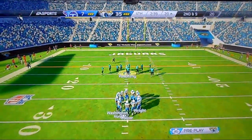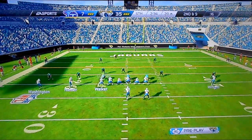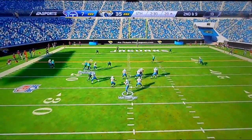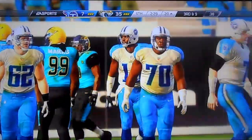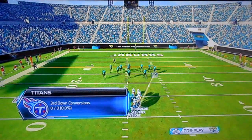When you get down in the red zone, the offensive coordinator's got to call a play that deceives the defense. Let's see if he can do it. His team is down. He needs a big play here. Just about 7.5 minutes to go in this one. Thrown incomplete. Find a way to score. That's always the mantra with every team when they get in the red zone.